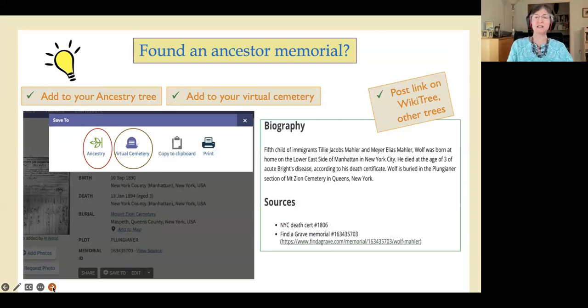What if you found an ancestor memorial? You can, using the Save section right here, remember on the memorial page, Save To. You can click and save to your ancestry tree if you have one. It's 1 click. You can click and create or save to a virtual cemetery. I do that because it's a shortcut if I want to go back and look at a certain tree, people who are on a certain tree. I can go to one of those cemeteries.